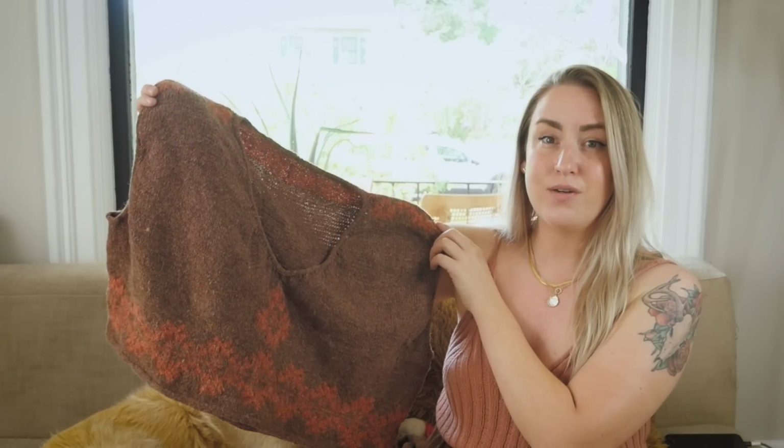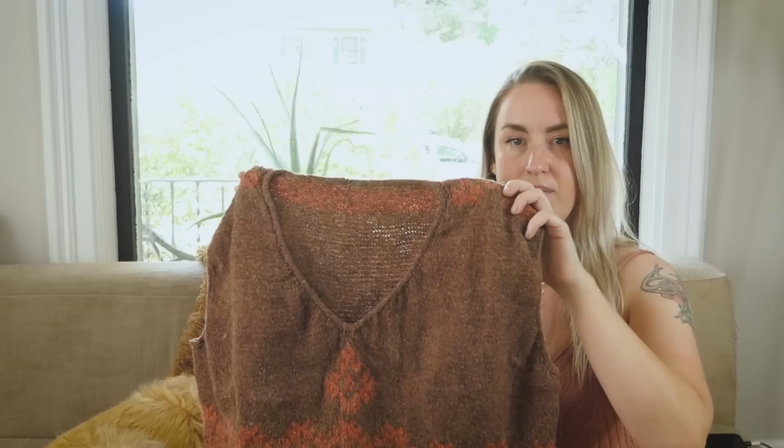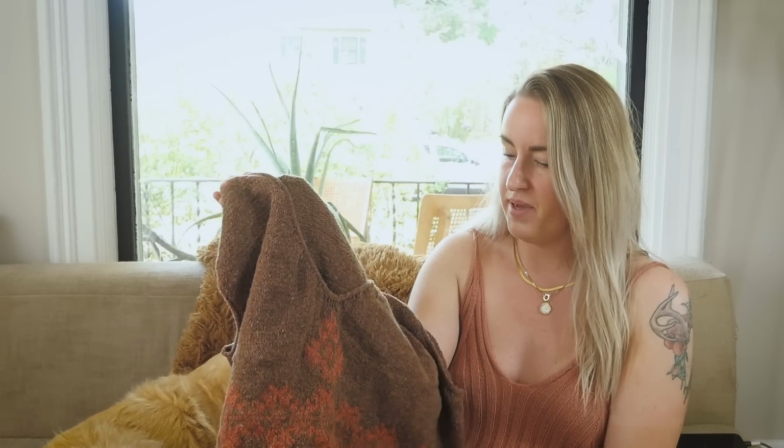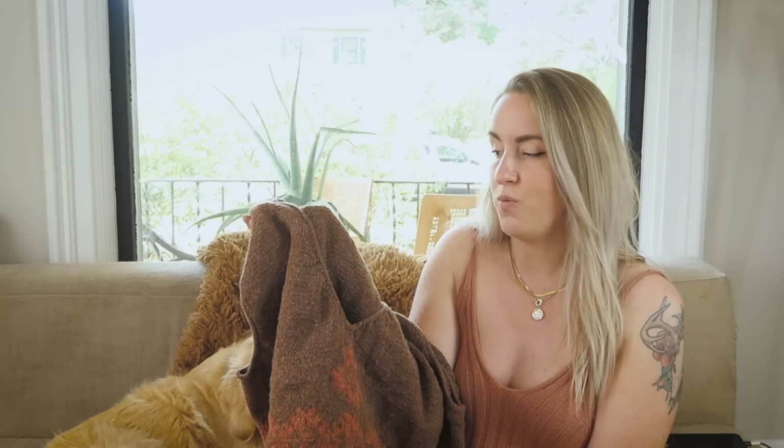I first wore it to work with a t-shirt underneath, that I'll insert a picture of right here. And then I wore it just on its own without any t-shirt underneath. I think I went out that night downtown in the city that I live in, and it wasn't too hot. I was worried about this being such a rustic yarn that I was gonna get super hot, but I think it also just breathes super well.